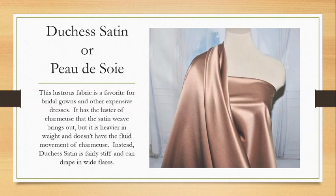It has a really, really long history of being involved in clothing for royalty and aristocrats and things like that. And it is quite expensive. It's very lustrous. It's also a favorite for bridal gowns and other expensive dresses today.